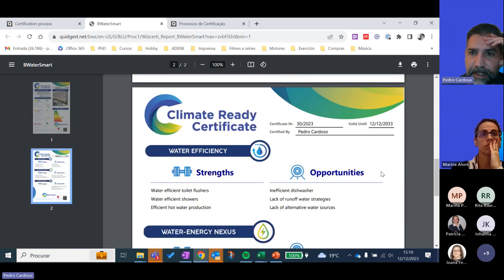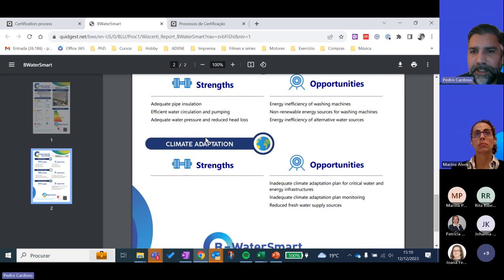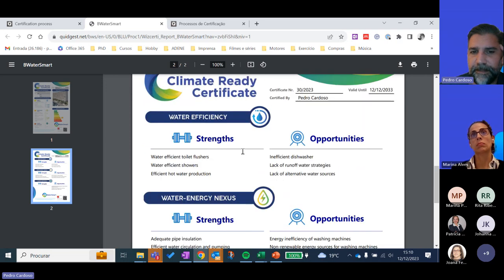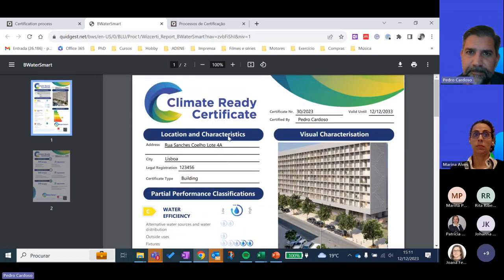In this part of the certificate, we can see for each particular dimension the strengths and opportunities that were identified through the running of the questionnaire. For example, in the water efficiency, we have water efficient toilet flushers, water efficient showers, and water efficient hot water production. We don't have efficiency in the dishwashers or washing machines, there is a lack of rainwater strategies, or of alternative water sources. So this is the first certificate.